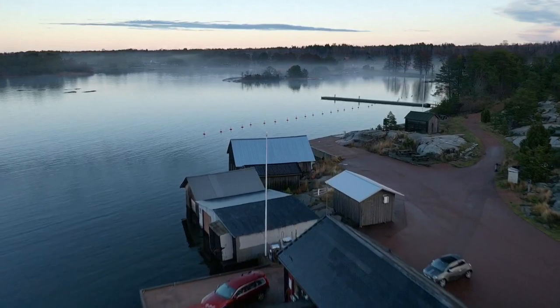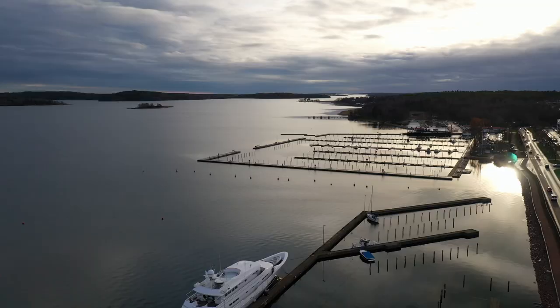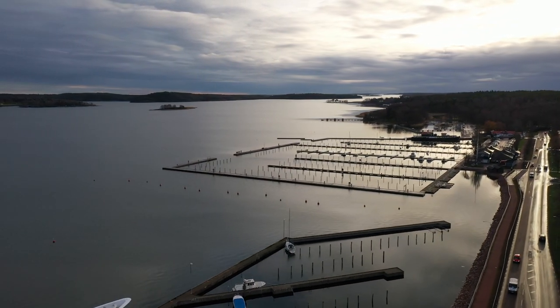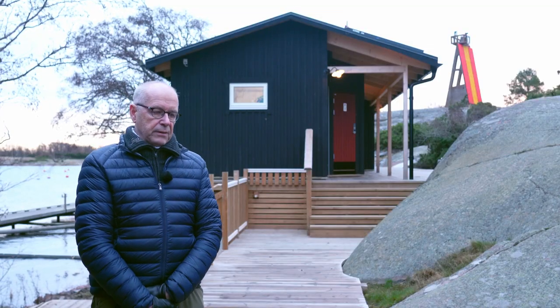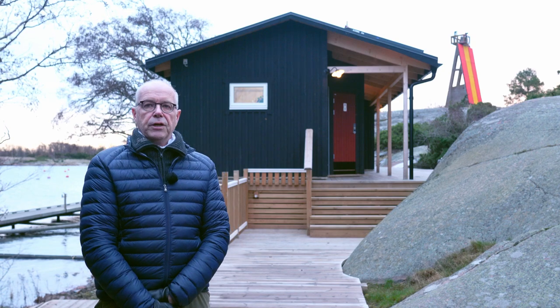What have you liked best with the Smart Marina project? The best is to see all the happy boat guests and happy port owners, because this has meant a lot of good for them and for the future.